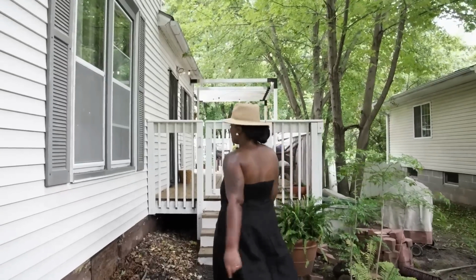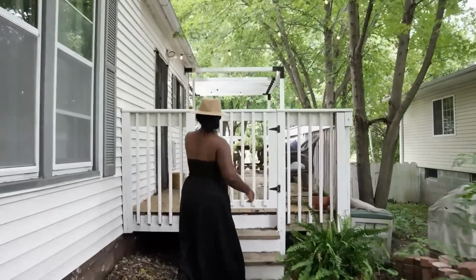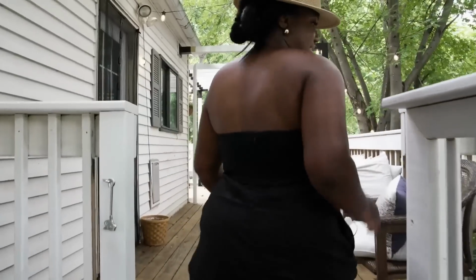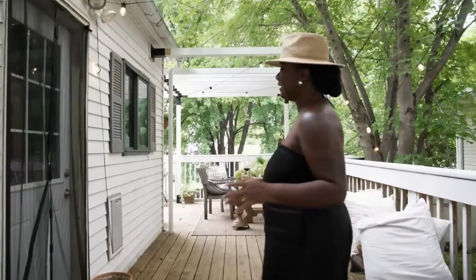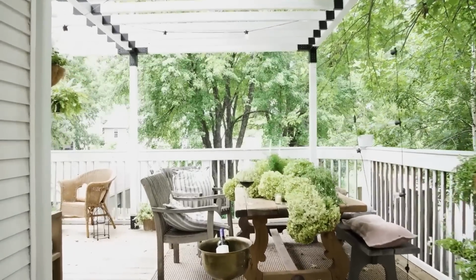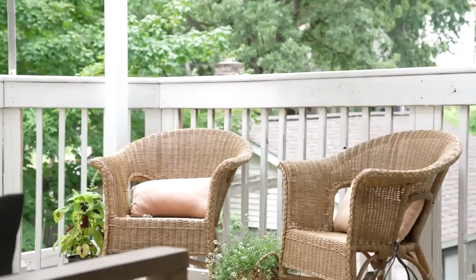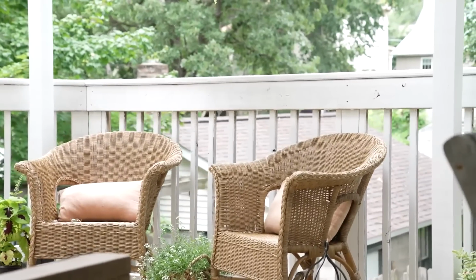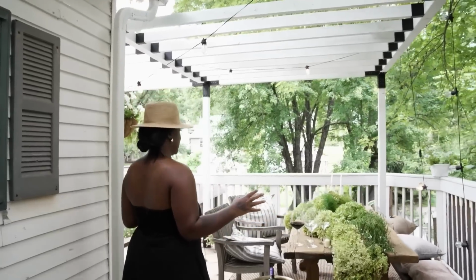So coming back around the house is the back deck. The deck was already here and built when we bought the house, which was a major plus. It was done beautifully. We actually just added this absolutely incredible pergola.